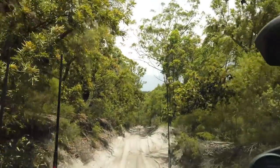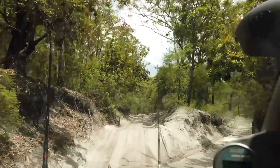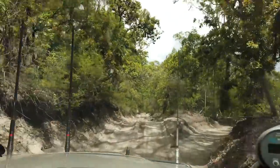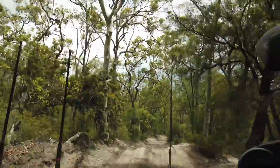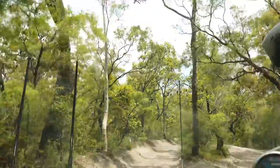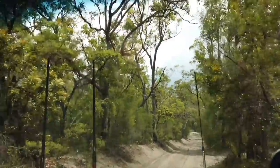So, still in high range, but center diff lock is in and we're on sand. I just hope we don't get a big storm tonight again. Last night was raining quite a bit, and find a reasonably sheltered spot.